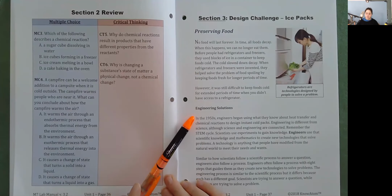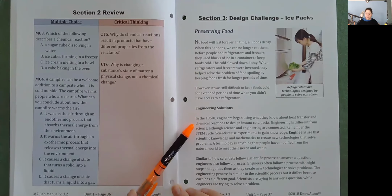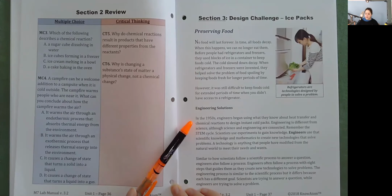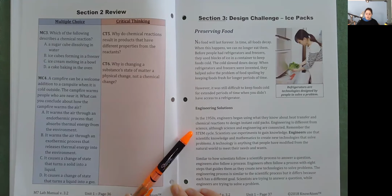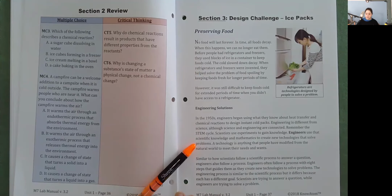Engineering solutions. In the 1950s, engineers began using what they know about heat transfer and chemical reactions to design instant cold packs. Engineering is different from science, although science and engineering are connected. Remember the STEM cycle. Scientists use experiments to gain knowledge. Engineers use that scientific knowledge and mathematics to create new technologies that solve problems. A technology is anything that people have modified from the natural world to meet their needs and wants.